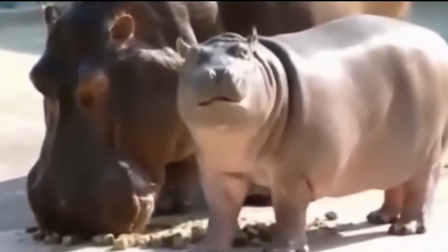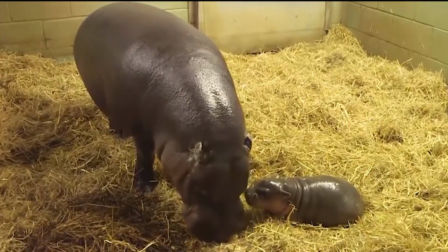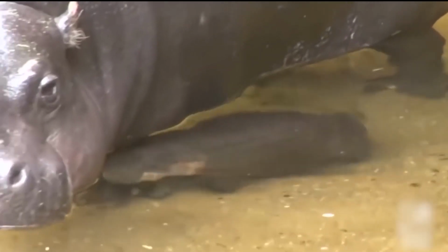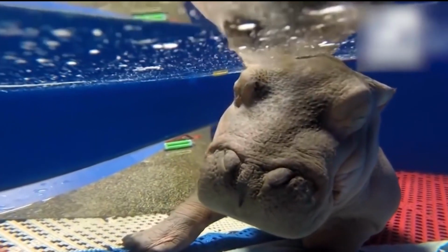A newborn calf typically weighs between 60 to 110 pounds. Baby hippos are as cute as a button, and they are far from small. These newborns enter the world nearly 10 times larger than a human baby. But much like humans, these babies spend their first weeks of life bonding with mom.